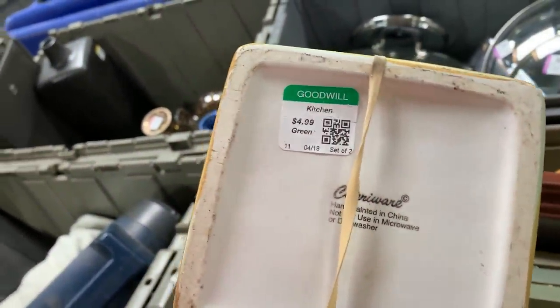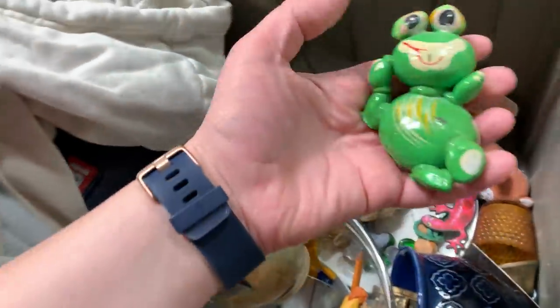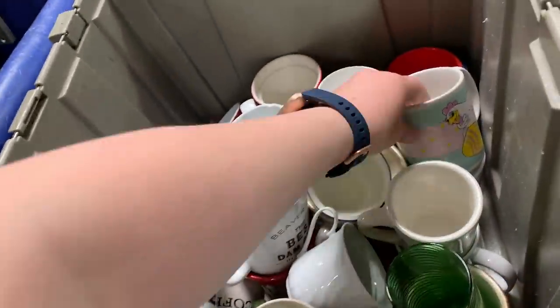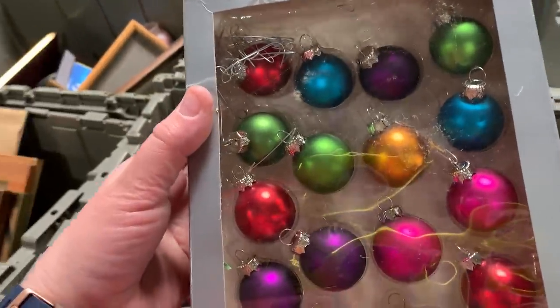Oh, what's this thing? Oh. This. That's cool. Some kind of tool. A sweatshirt. Lion King pencil. Oh, a little frog. This Costa Rica. Love that. North Crest. Lots of pictures. Ooh. No. These are cute for your mini Christmas tree.